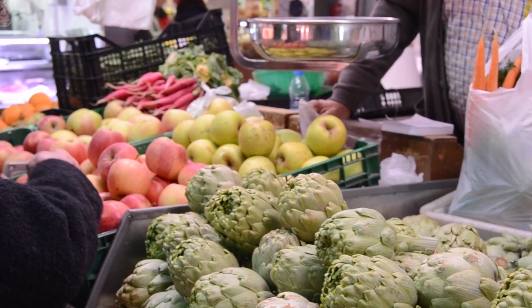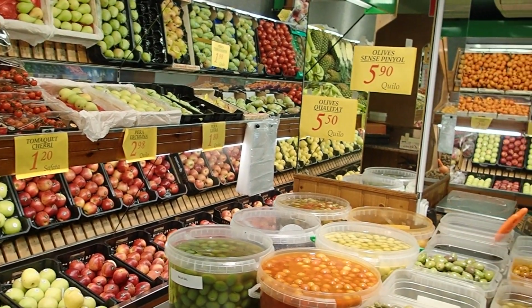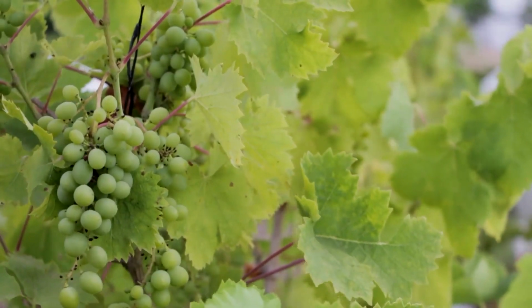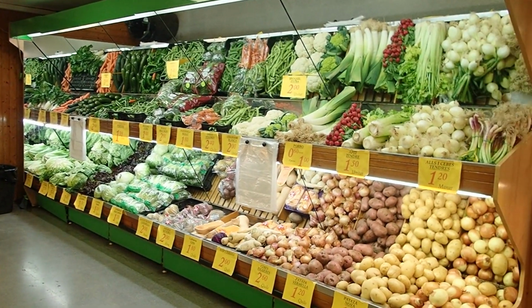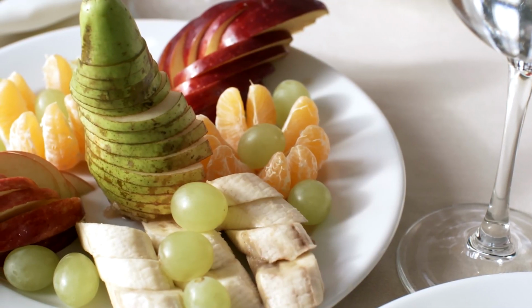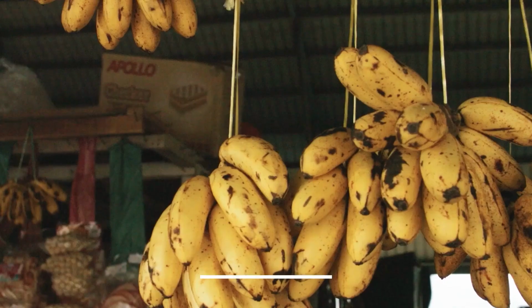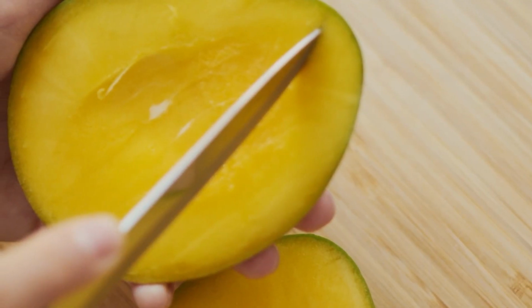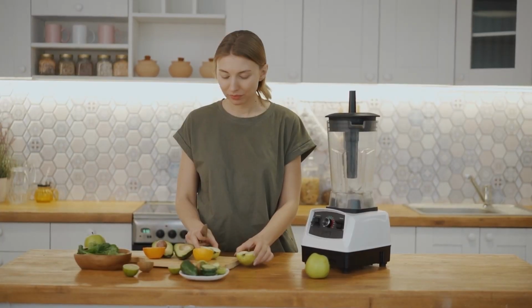Fruits. While fruits are often seen as nutritious, they also have a substantial carbohydrate content. Even a small apple can contain enough carbs to disrupt ketosis for many individuals. For those on a ketogenic diet, most fruits are best avoided entirely. Here are various fruits that should be excluded from the diet: oranges, tangerines, bananas, pineapples, grapes, pears, nectarines, mangoes, and peaches, as well as fruit juices, fruit smoothies, and dried fruits.